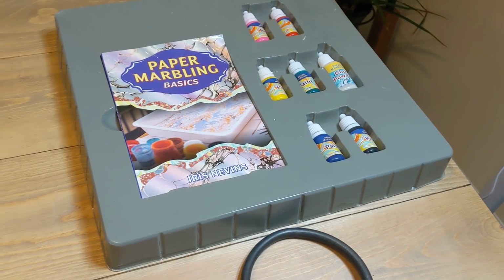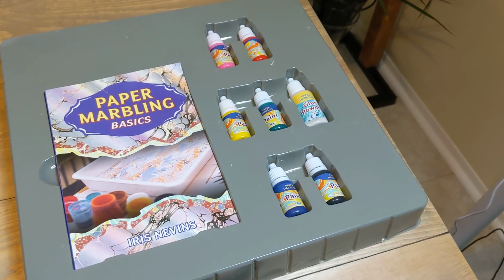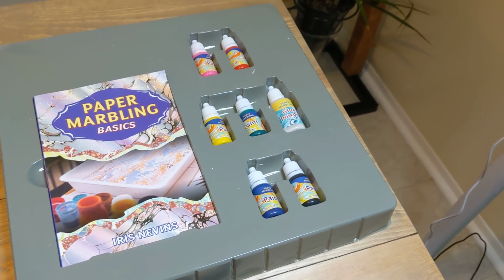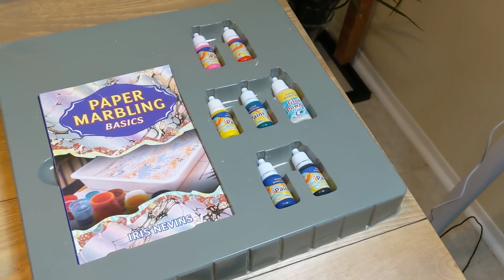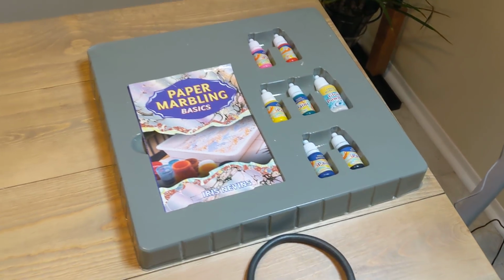That's cute. I have this paper marbling basics kit. It has the little book and all the paints down there. So, I don't know. I think that might be fun. I might try that. I've never really even heard of paper marbling, but there it is.